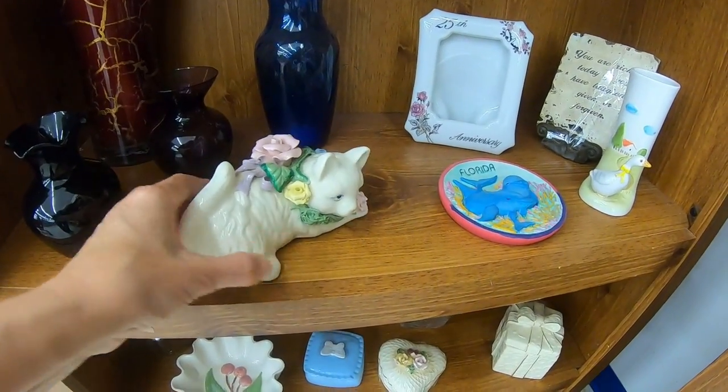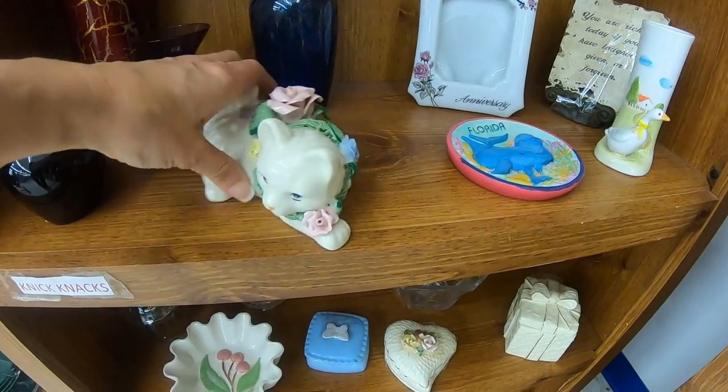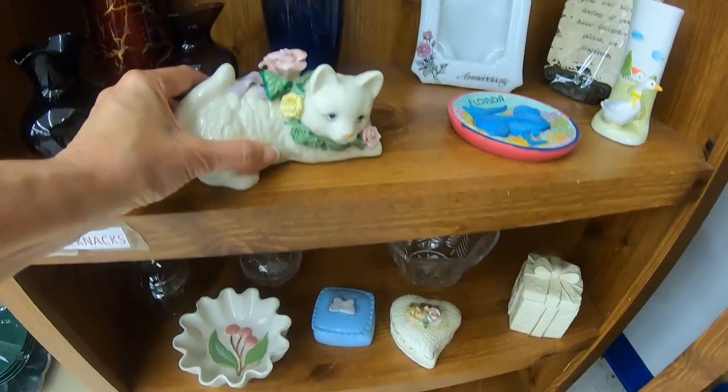Here's just a little kitty cat figurine. I didn't feel he was special enough, so sorry, little kitty. I let somebody else buy you, which I'm sure he would get bought pretty quickly.